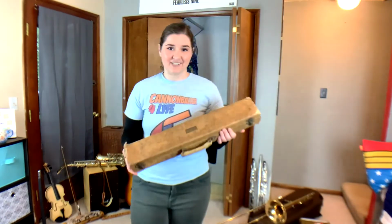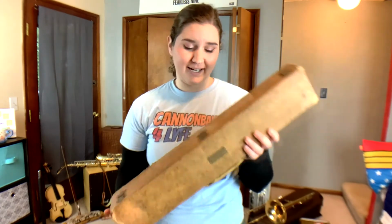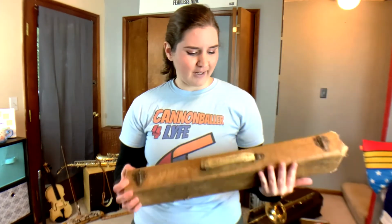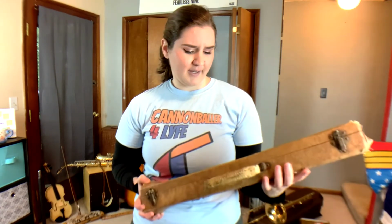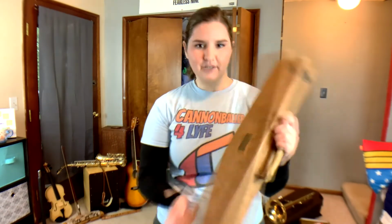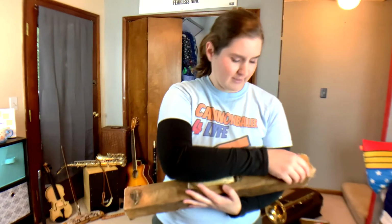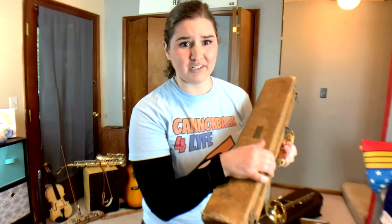Now this is a real treasure. Well, maybe not so much a treasure, but just a historical artifact. I found this, I believe, at a garage sale, and I actually didn't know what it was when I first looked at it. It says collegiate, so it's a marching instrument, but when you take a look inside, you'll see that it looks not like any marching instrument that I had ever seen before.